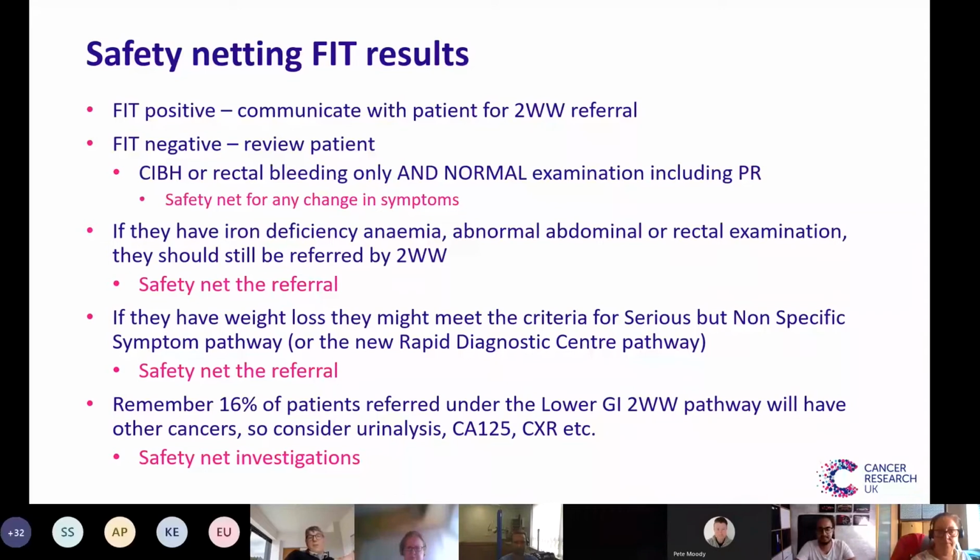And you have to also remember that with this change in the lower GI 2-week referral pathways, previously when we used the old criteria without a FIT test, 16% of the patients who were referred had a different cancer. It may be an upper GI cancer, maybe a haematology cancer, maybe ovarian cancer. So yes, we can say with the FIT test they may not have a high risk of a lower GI cancer, but they could have a very high risk of another cancer.